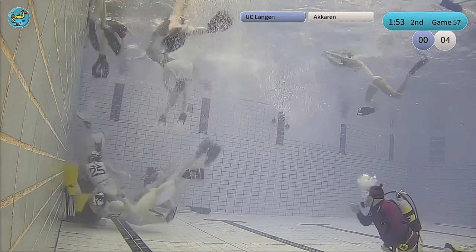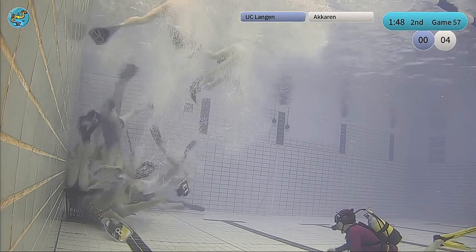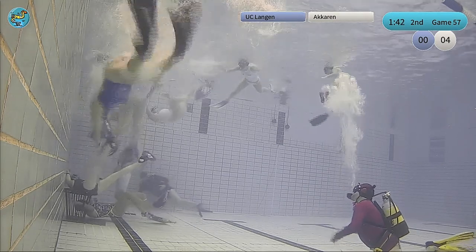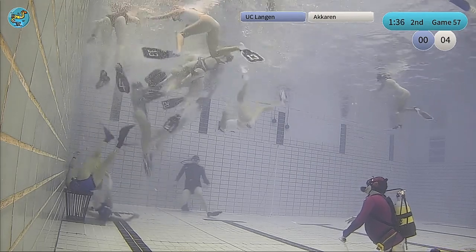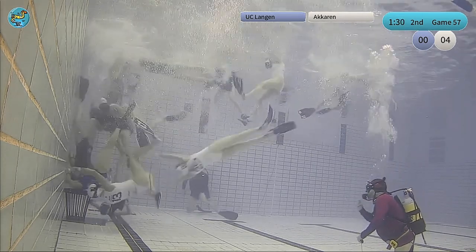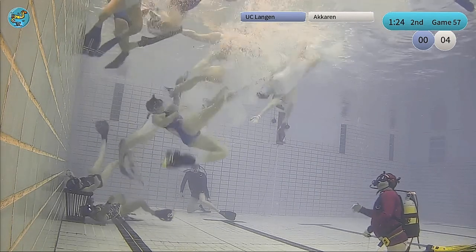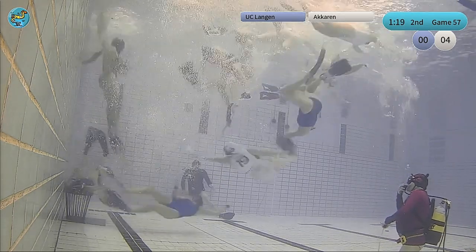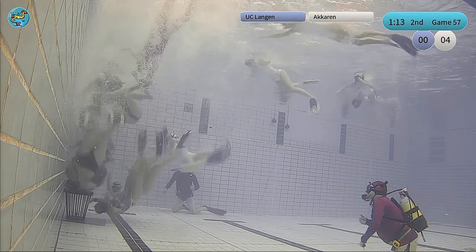Let's see, it's less than 2 minutes. Another chance. The number 22, I didn't see it right, was pushing against the goalkeeper, trying to lift her up. And the time is ticking, 1 minute 45 left. Langen is defending their goal with their teeth. We have a cluster now on the surface, fighting around the ball. And Akkaren players are breaking free with the ball. It's a really close-quarter fight here, and Langen is using every inch. Oh, nicely intercepted by the number 10 from Akkaren.